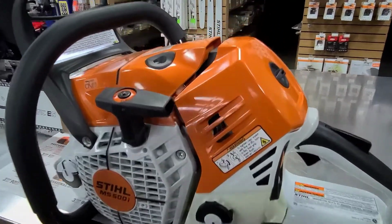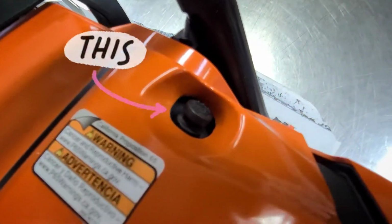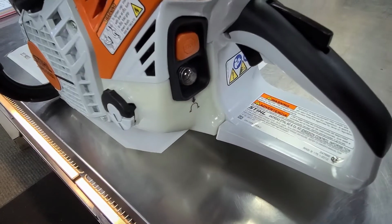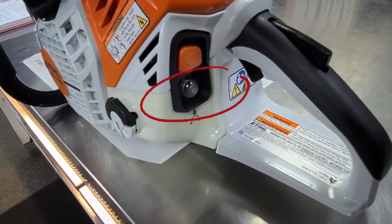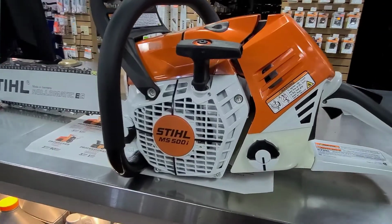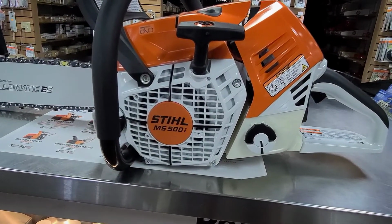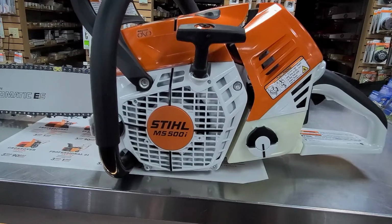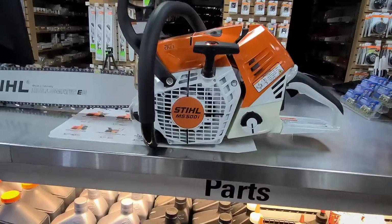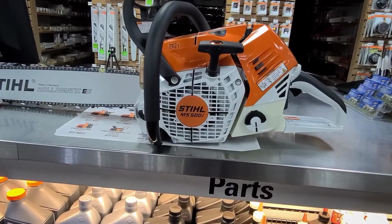Now, between it being fuel injected and having the decompression valve like most of their pro saws do, in addition, it also has a primer on it. This thing is super easy to start because it's fuel injected and it has the new control module in it. This has the updated diagnostics to it, so for the mechanics anymore to work on these things, it's pretty much plug and play, just like figuring out a new car.